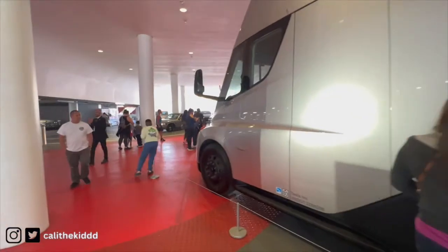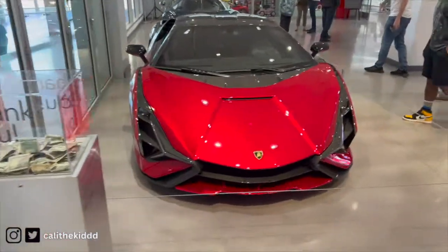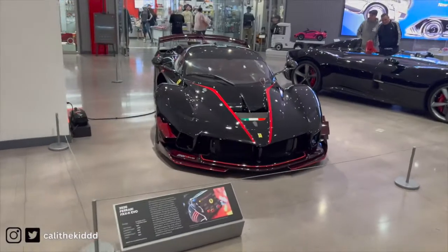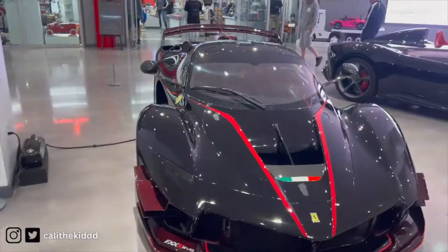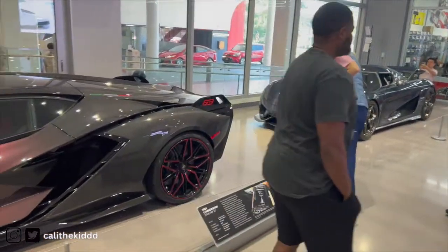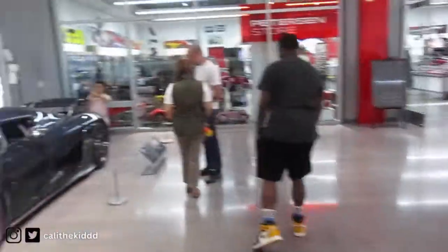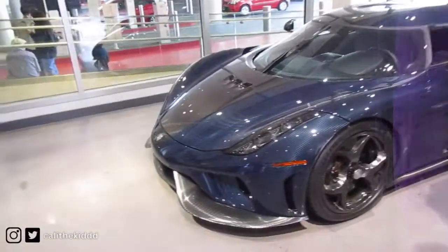All right, so walking up inside, we already got a Lamborghini right here. Look at that right there. We got a Ferrari, Porsche right there, LaFerrari, FXX K Evo right there, and then Koenigsegg right there. It's so long. Yeah, over here. Yes. Look, we got him right now. Gosh, look at this. It's crazy. Got the carbon fiber.